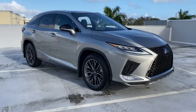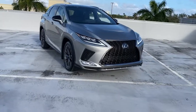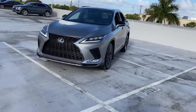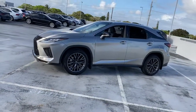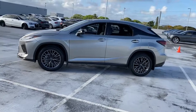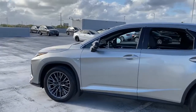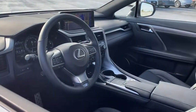Picture yourself in the 2021 Lexus RX. With less than 5,000 miles on the odometer, this vehicle stands out from the rest. Take a closer look at this captivating RX. From its calming high-end cabin to its creamy smooth ride to its suite of safety and infotainment tech, this refined SUV lets you cruise in comfort, confidence, and style.